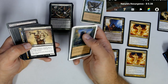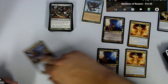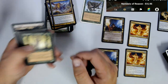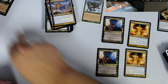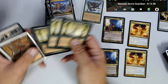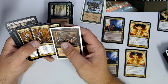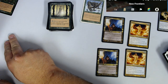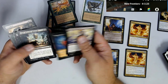And I'm not sure about some of these. Nemesis of Reason, I don't think is a big money card. But it's an okay money card, and we got 4 of them, 5 of them, right? Solid. Nimana Sell-Sword, sorry, Nimda Grove Guardian. I know this card is good because I looked at it before. 13 bucks for one of these, and here's a 4-in version. There was even a foil one of these in that binder that came from this collection. And it was like 40 bucks, so solid. New Frontiers, let's look. Yeah, it's not bad. We are making out like a bandit here.